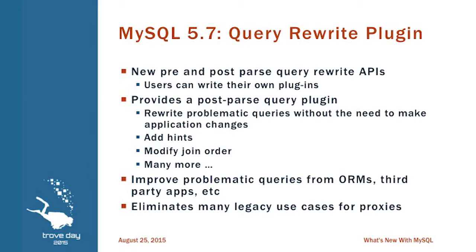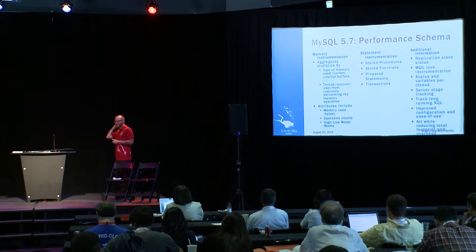The query rewrite plugin. This was really helpful for a few specific use cases. So for example, if you want to build your own firewall, and we actually leverage that for an enterprise offering as well, some of the similar things. Or if you just have a third-party application that you're using, so maybe you inherited it, or you're just using it and you can't go in and modify the query. So there are certain times where even the best optimizer doesn't pick the optimal path. So then you can go in and add index hints, for example. So this is one way that you can do that even when you don't have the ability to modify the application or the queries directly.